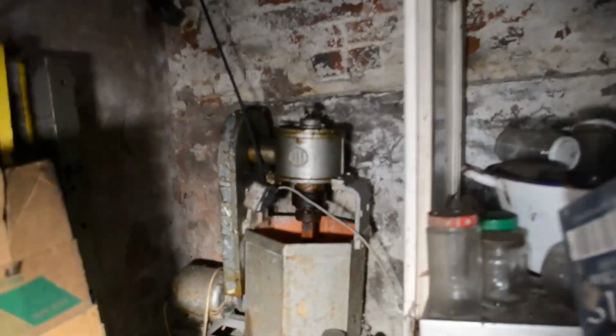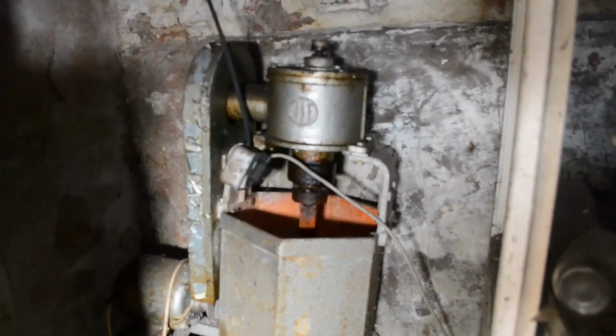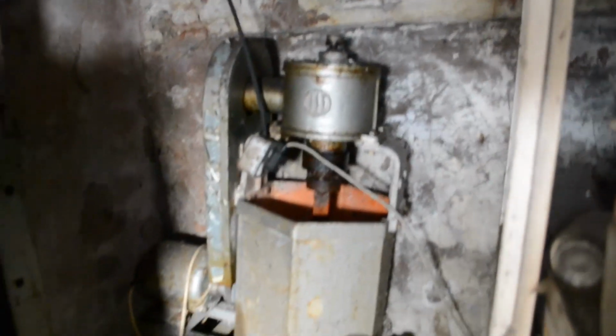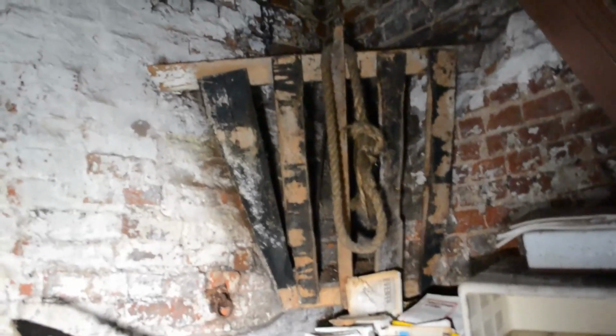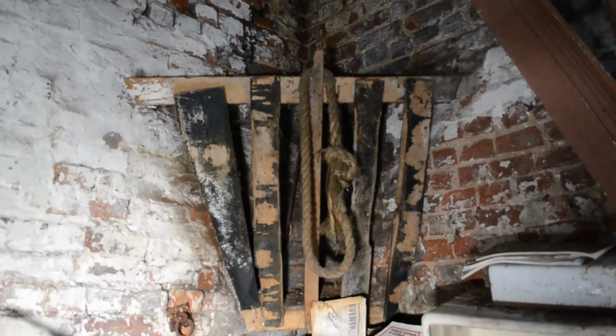Oh, what would that be? Comments below if you know what that is. It's powered up to some electric. I don't know what that is. Big mixer maybe. It's cool. What would that have been? Haystacker or something? A lot of stuff in here, though. Look, if you look up there.